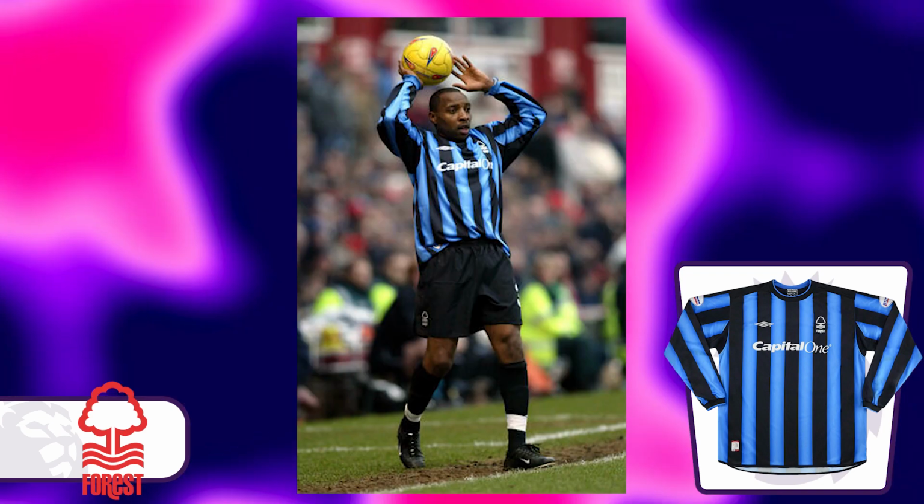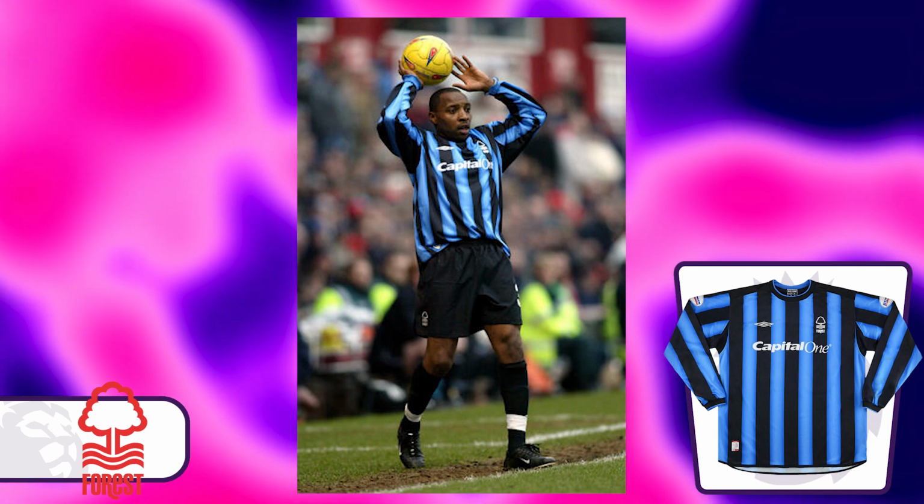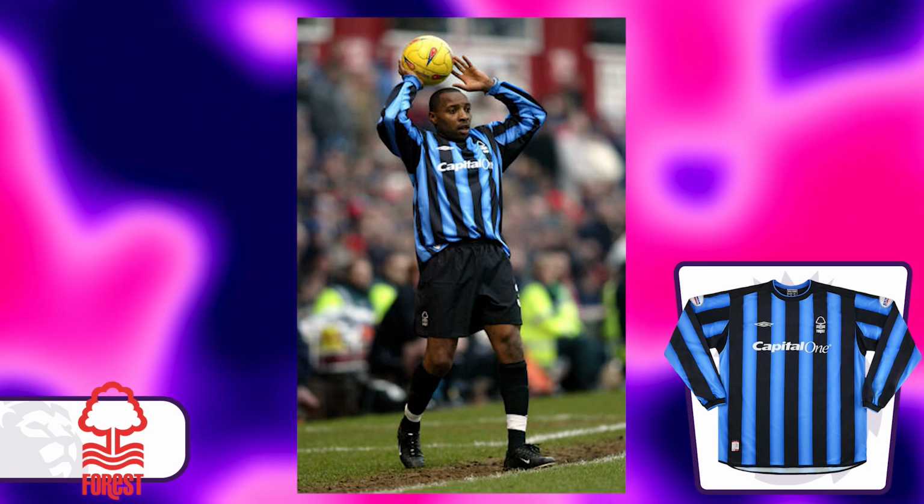You know, my dad was always wearing this shirt. I think that just imprinted on me this Forest shirt as one of the best we've ever had. Umbro and Forest share an extensive history, and they've created some of our best shirts in the past. Go watch either of my Forest shirt ranking videos if you want to see how nice Umbro have been to us. This was a unique black and blue number which Forest have not revisited since, and I would love for that to come back.